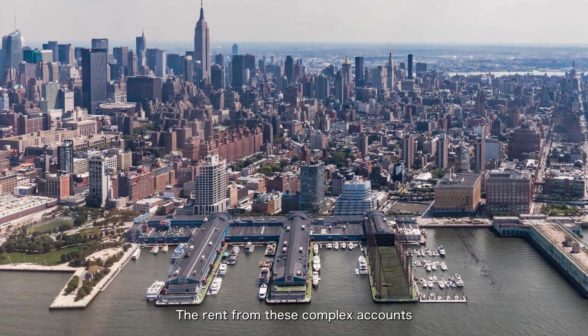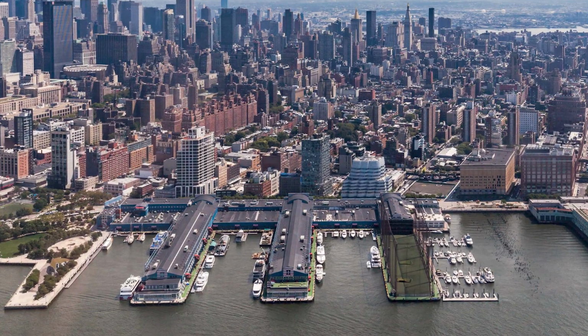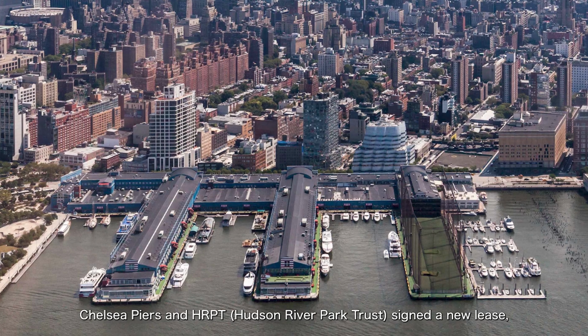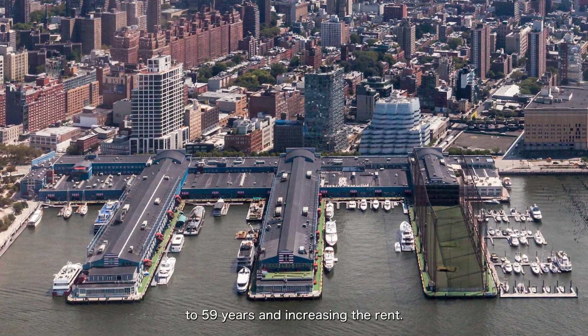The rent from this complex accounts for about a quarter of Hudson River Park Trust's funding each year. In 2022, after public discussions and negotiations, Chelsea Piers and HRPT signed a new lease, extending the original 49-year term to 59 years and increasing the rent.